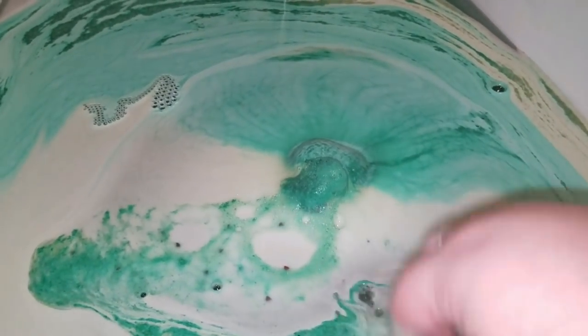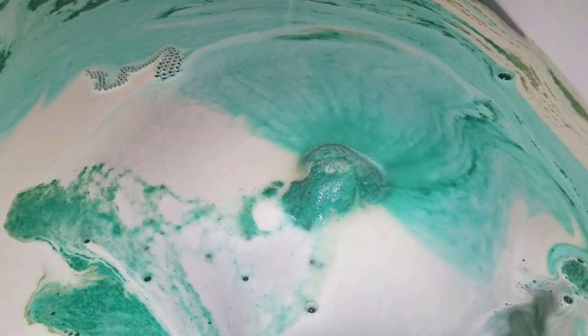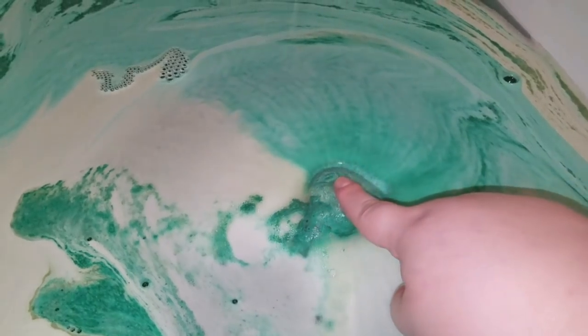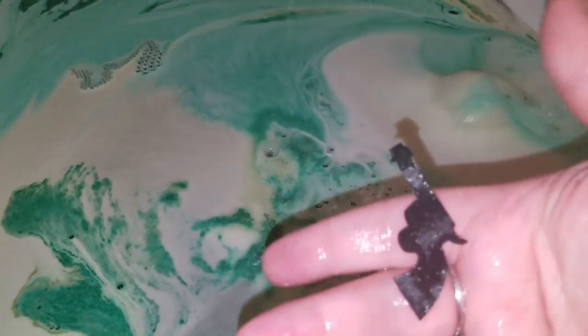Oh, I dropped them. Come here, buddy. Where'd you go? Damn, he hasn't floated up yet. I dropped them in the water. I'll get them as soon as we're done. See, here's the other one, okay?